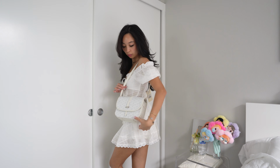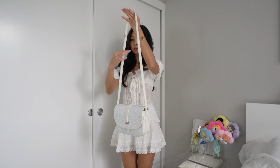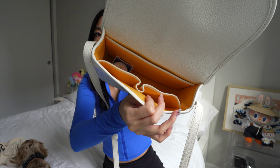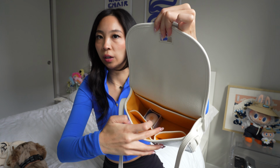So I've worn it with dresses, I've worn it with jeans, I've worn it with skirts, anything. This thing will match with anything, as long as you know how to style it in terms of the look of it, you know? It's yellow interior, really odd. It has a slit in here, you can put your money in here. You can put whatever, you know, pockets in here.